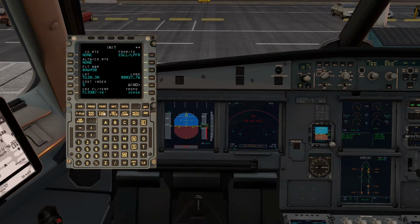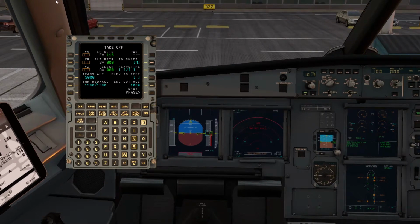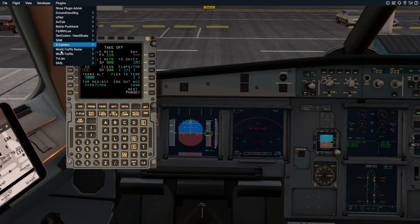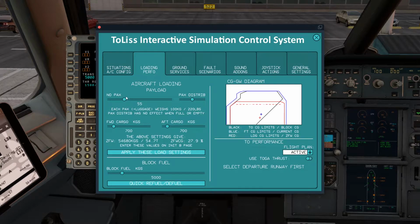Other than that, that's pretty much that. Let's go ahead and go to our V-speeds, which I already worked out. Actually, before we do any of that, let's go to plugins, TOLIST, open my CS screen. Let's go to passenger numbers and quickly sort this out. Passengers today, it's saying here, we want 142 passengers for today's flight, so a decent amount down to Faro today.